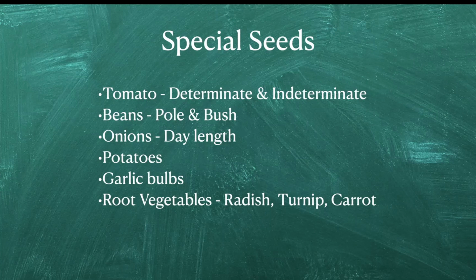And there's several different ways that you can get onions. In my opinion, the best way is to grow them from seed. You get more choices and varieties, and the cost is way down because the packet of seeds is going to be like $3.